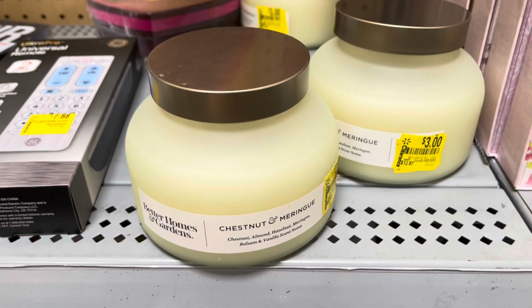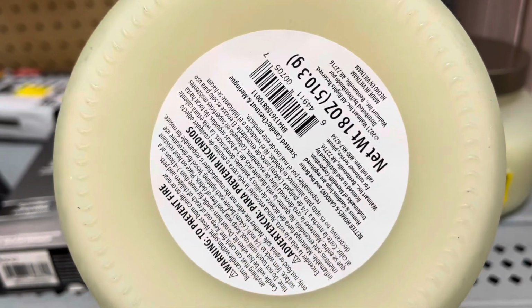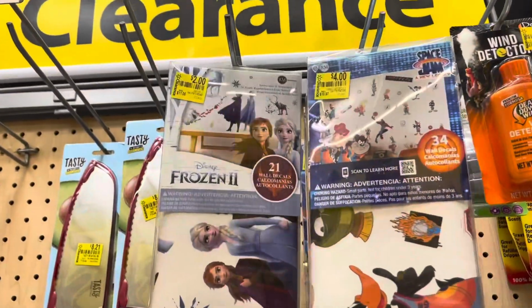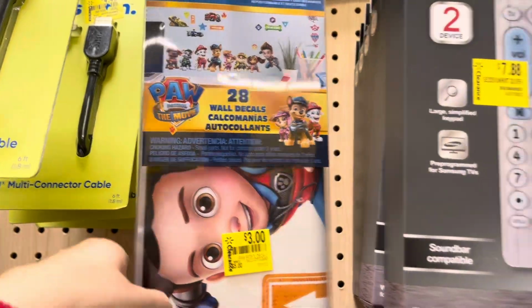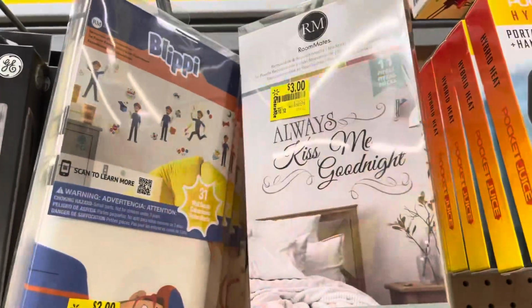Candles for Better Homes and Gardens for $3 now. These were $13. It's an 18-ounce one. And then up here they have these decals for $2 for the Frozen one and $4 for this one. Space Jam. Paw Patrol, $3. Blippi. And these were also $3.